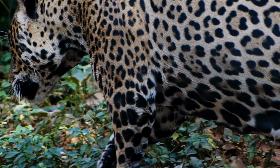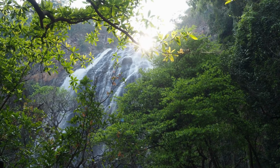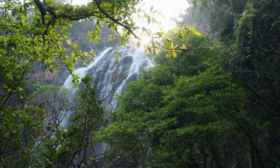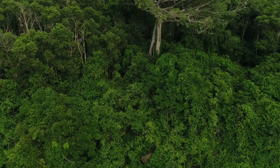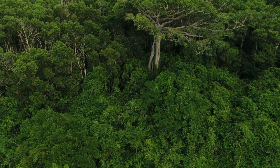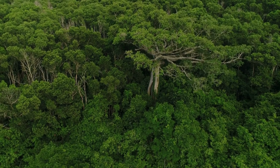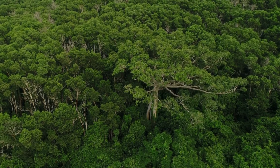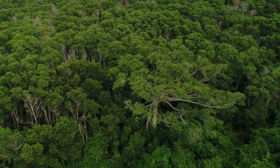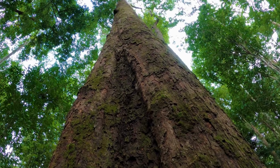The Amazon rainforest, spanning across South America, is home to an estimated 390 billion individual trees. This lush ecosystem produces 20% of the world's oxygen and is often referred to as the Earth's pharmacy due to the medicinal plants found within its boundaries. The rainforest is also a crucial carbon sink, absorbing approximately 2.2 billion tons of carbon dioxide each year.